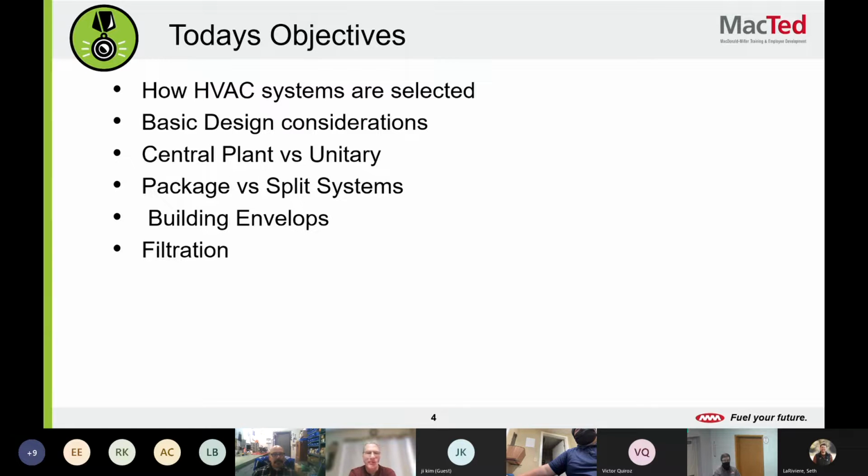Cool. I also work in workplace services. I'm the front desk admin up at the upper building. Sweet. So also kind of in the same boat. Don't know a ton about HVAC. Awesome. Well, cool. It's good to have you guys here.